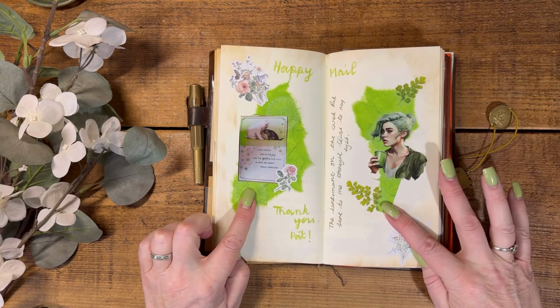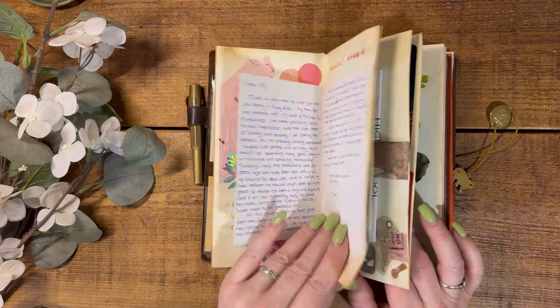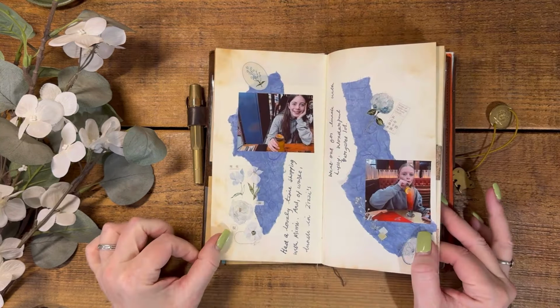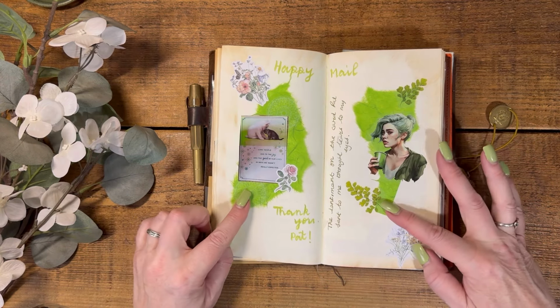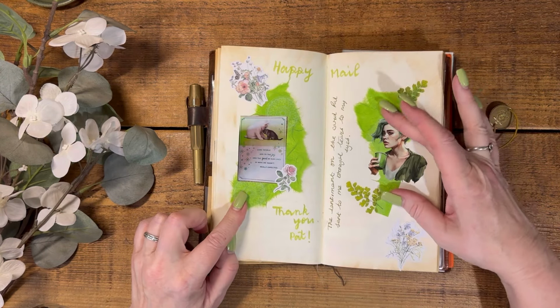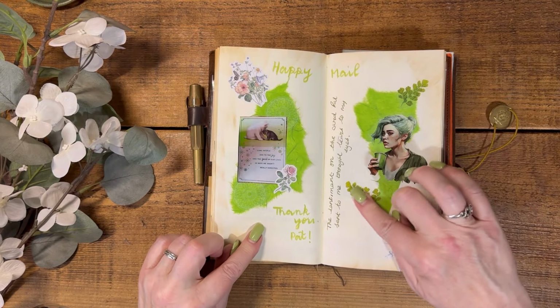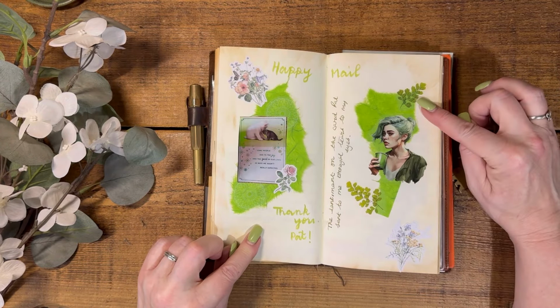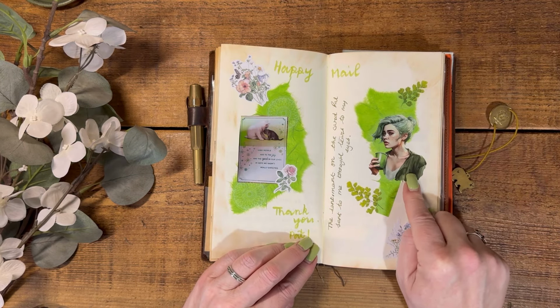So again, I went through this style of just choosing a piece of coloured paper because I really liked how it turned out when I did the blue one. So I chose green to match the green in the card, and I tore out some paper and made this design with some flower stickers and some greenery stickers and this girl from a London Gifties pet tape.